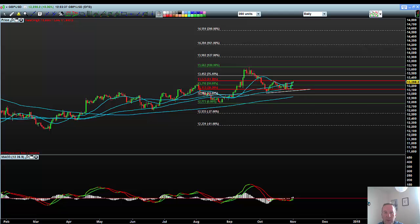Just looking at the pound US dollar. It's obviously the week of the pound because we have UK interest rates tomorrow and a press conference after. The expectation is for a rate rise. So how have we been playing it this week? Well, we have been taking the dips in the pound and the pound yen.